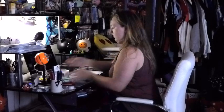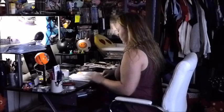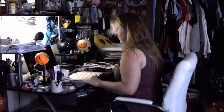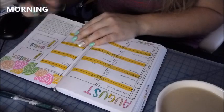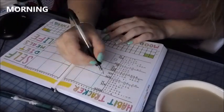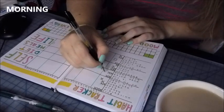Starting with my morning routine, I usually wake up, as you saw, gracefully, and get some tea and settle down with my bullet journal. This doesn't happen every morning because some mornings I go to work earlier than others, but this was on my day off, so imagine this as my ideal routine that only happens on my days off, okay? Okay.